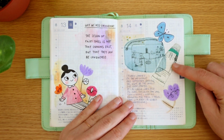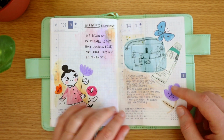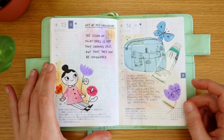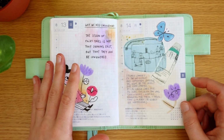Yeah, more Erin Ware art and a dual flower. I use a lot of Tombow markers, but then some of these colors are also Crayola Super Tips, and I feel like for the price you're getting a really good marker.